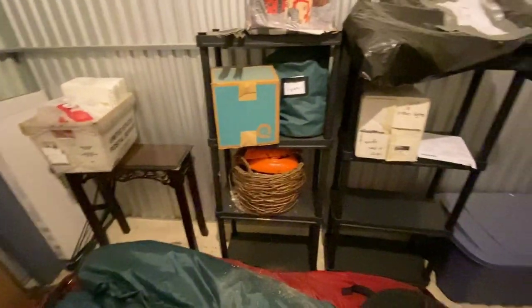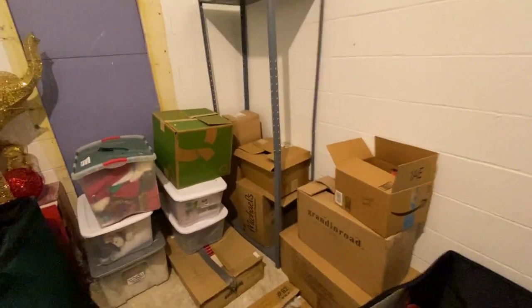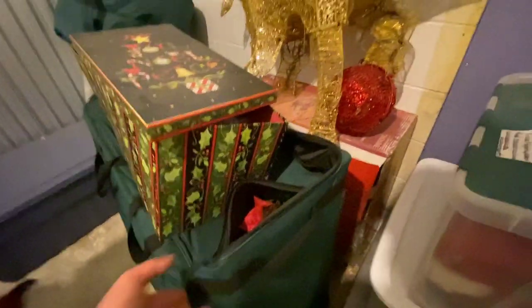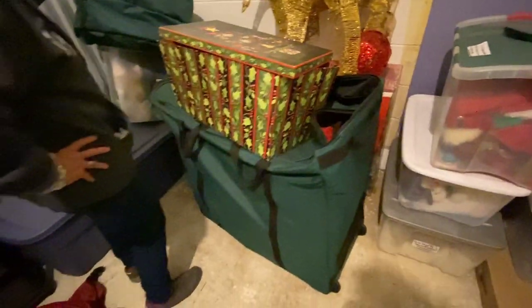Big old QVC box. That thing isn't too sturdy, though. No, it's not like the ones I have at home. But still, look at this. This thing's on wheels, even. That's nice. Yeah. I'll probably use these for storage in the future. You're gonna keep the bags, aren't you? Oh, yeah, I'm keeping out all the stuff.